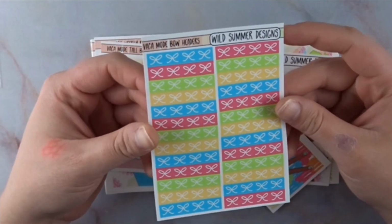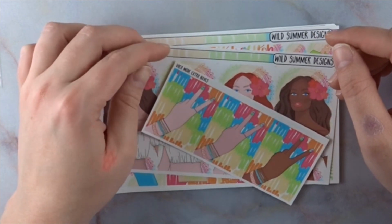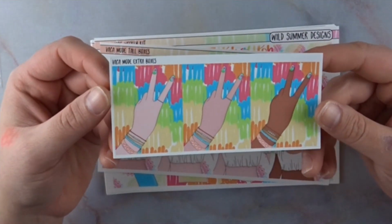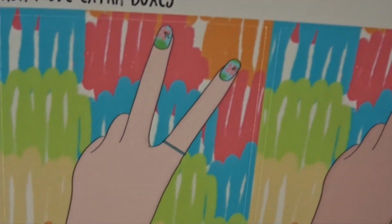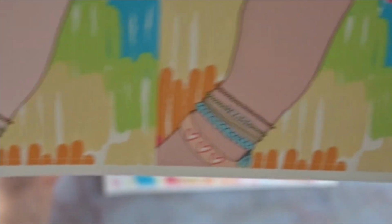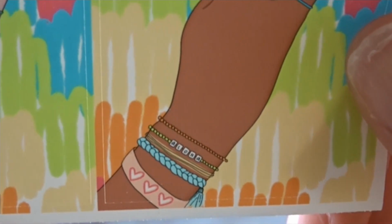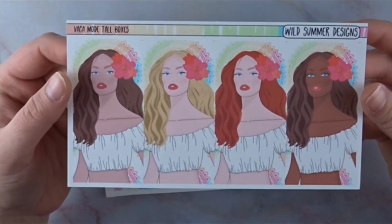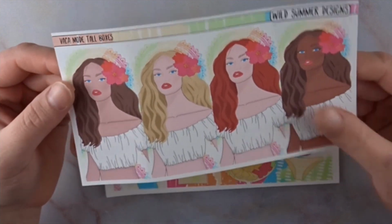I love these colors. Look at that. Bow headers. Ooh, this is new. These are extra boxes. Nice. Even the nail polish has color. Isn't that pretty? Compare my busted nail to their nails. And here we have some tall boxes. The beautiful girls. Love it.